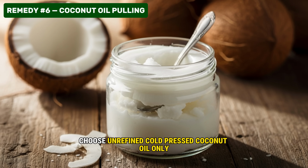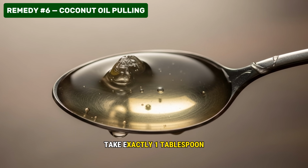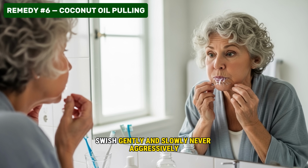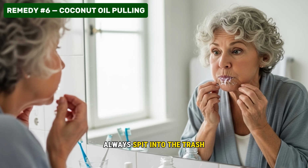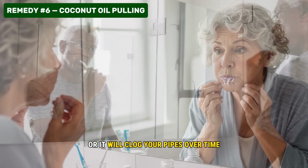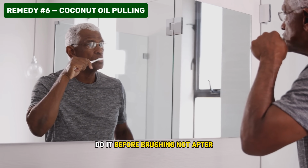Choose unrefined, cold-pressed coconut oil only. Take exactly 1 tablespoon. Swish gently and slowly, never aggressively. Always spit into the trash, never down the sink, or it will clog your pipes over time. Do it before brushing, not after.